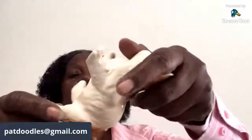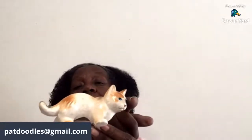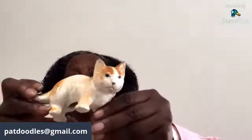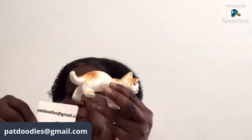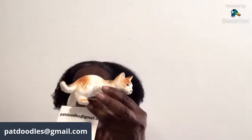He's in really good shape. There's no markings or anything on him. He is almost 6 inches long from the tip of his nose to the tip of the tail. It's probably about 4 inches. If I had to guess, he's porcelain. And this little cat is number one, and it is $5. That's number one, and it's $5.